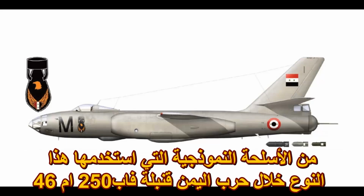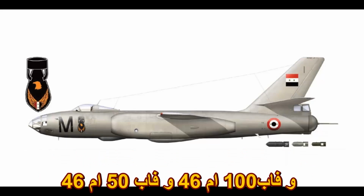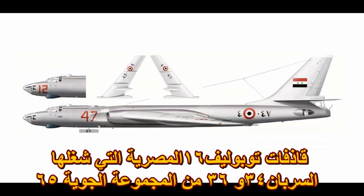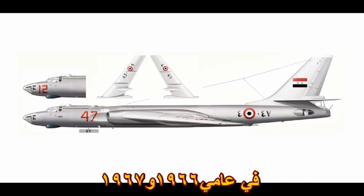Typical weapons deployed by this type during the Yemen War, including a FAB-250M46 bomb, FAB-100M46 and FAB-50M46. Egyptian Tupolev 16 bombers, operated by Air Group 65's No. 34 and 36 squadrons, in 1966 to 1967.